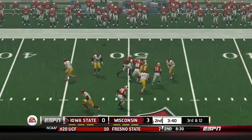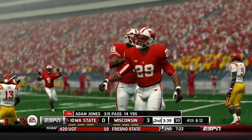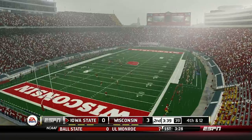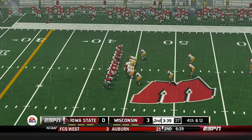Here comes the pressure. Can't wrap him up. Incomplete pass. And they got some pressure on him that time. And what that does is mess up the timing of the offense, causing the incompletion.